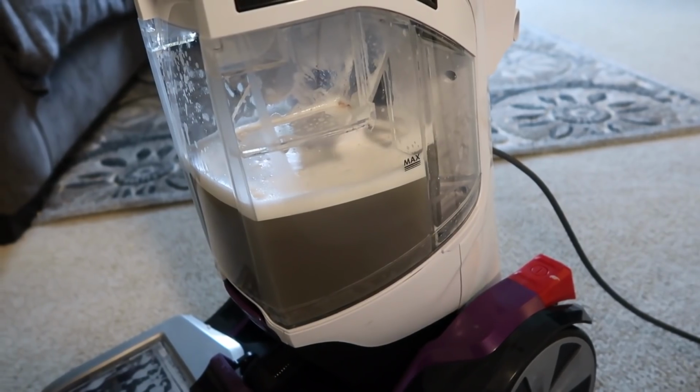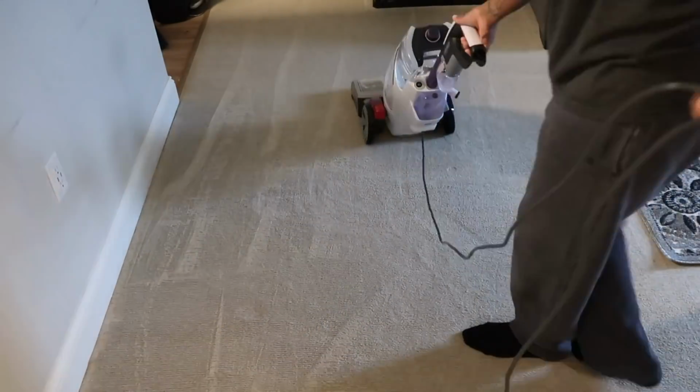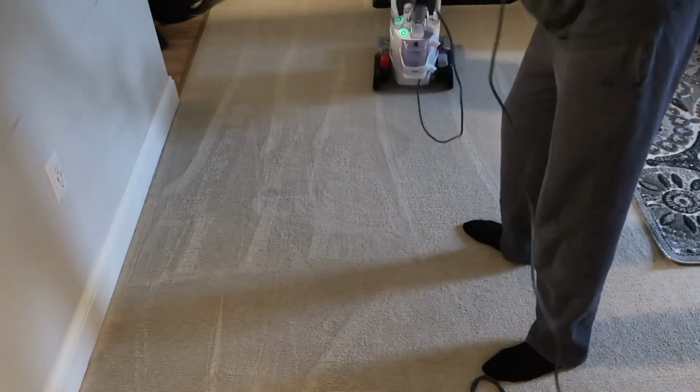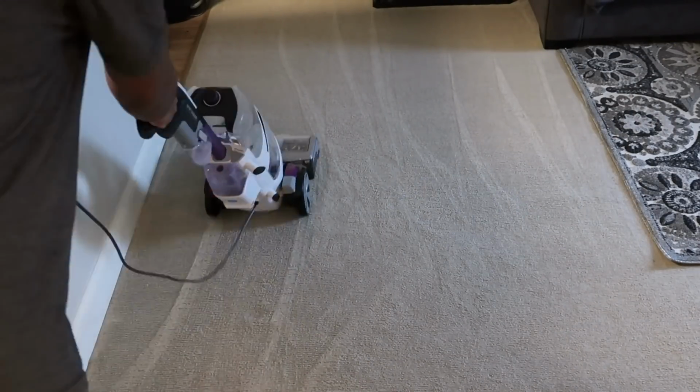I told you my rug was nasty. I told you my rug was filthy. It just be trying to show out for y'all today. But these lines, and I love when a rug looks fluffy. I don't know what it is. I love a fluffy looking rug.